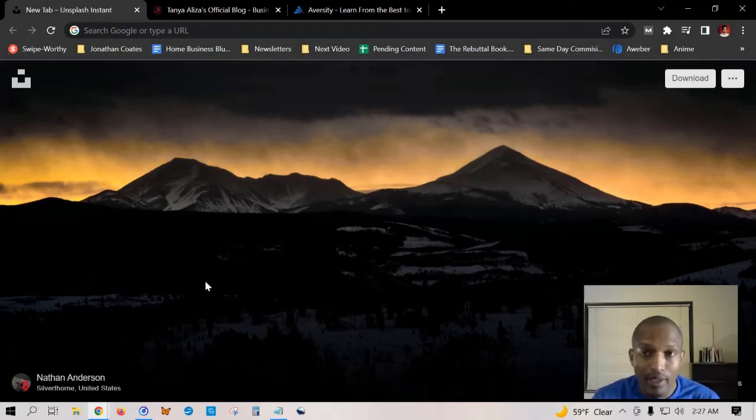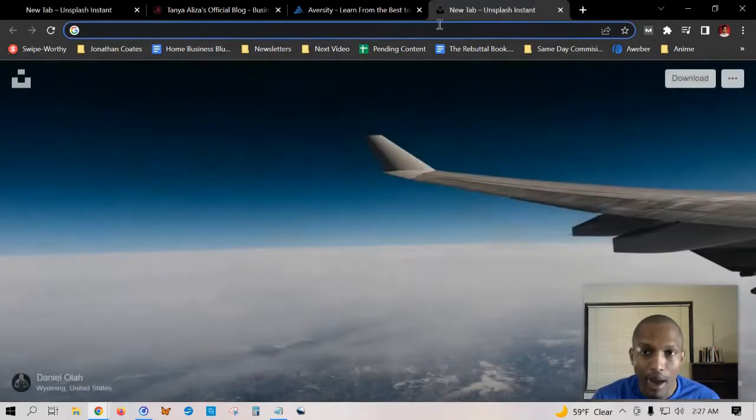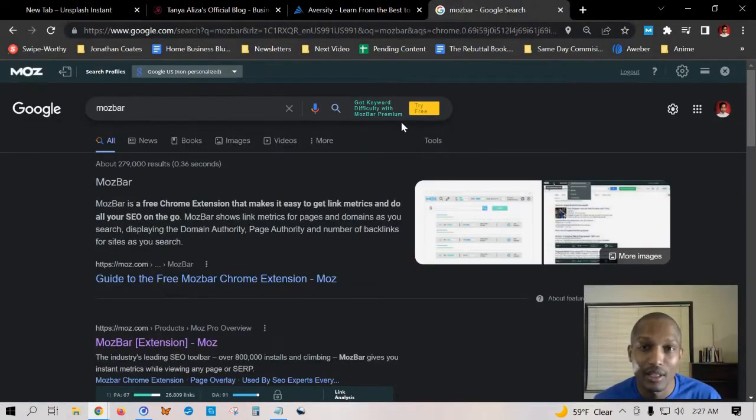Now, this free Chrome extension, if you go to Google and just type in Mozbar, we're going to be using this extension to detect the domain authority of our competition's websites as well as our own. So basically, the more impressive your backlink profile to your website or your competitor's website, the more authority Google and the search engines view that website and the more domain authority that it has. And the easier, quicker, and higher it'll be to rank for your website because it has so much authority viewed by the search engines. And also, the more domain authority you have, the less backlinks you'll need in time because Google basically has you grandfathered in as an authority website.